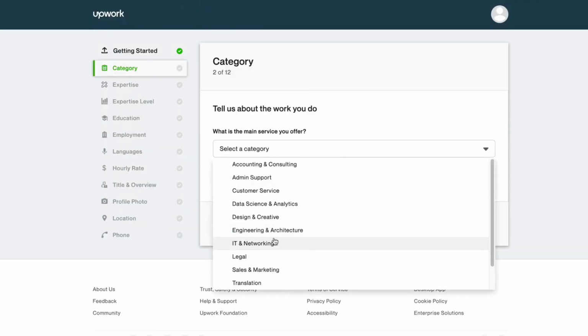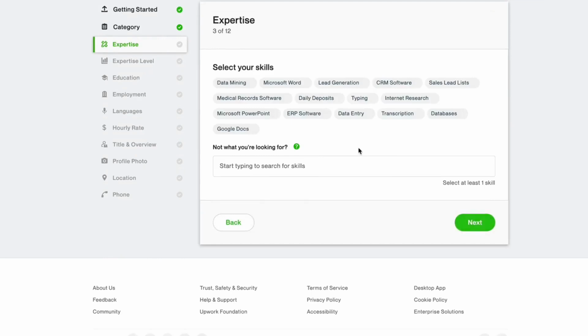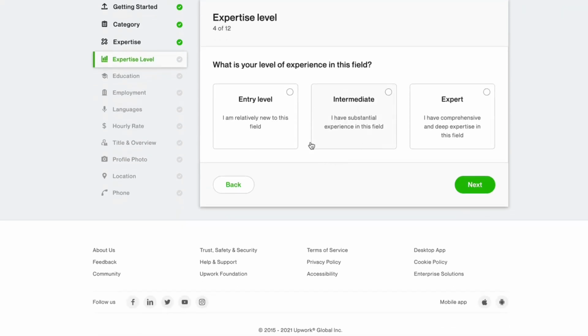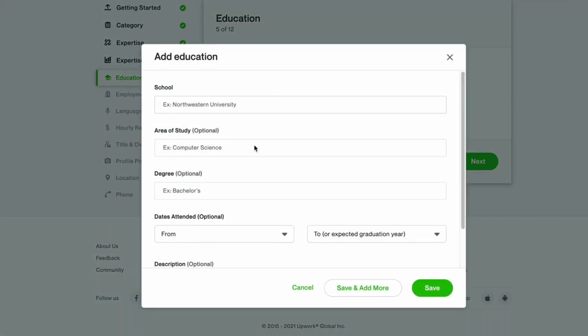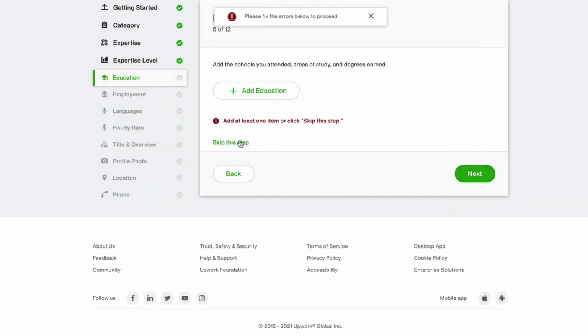So what services do you offer? Say admin support, and a subcategory, data entry. Go to next. What's your expertise? Data mining, Google Documents, data entry. Go to next. What's your expert level? I'm an intermediate. What's your education? I don't know, put in your school. Next. I also got to put something, so I'll skip this step.